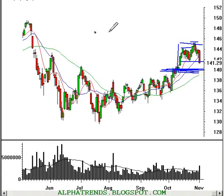So continue to be real defensive in here, and this damn Boom is rallying again. Okay, let's take a look at the stocks.